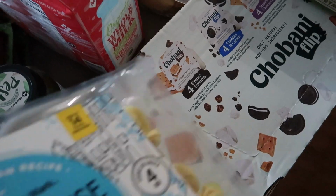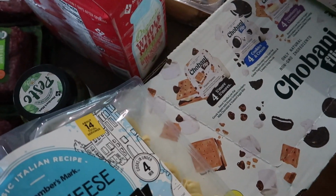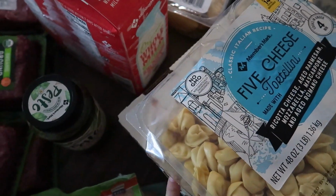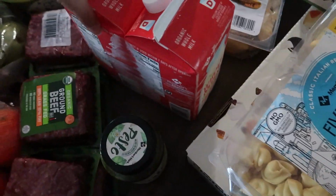I got some Chobani flips. They are like a Sam's Club members special savings or whatever. So cheapest at Sam's right now versus Walmart. I usually get them at Walmart, and these have been my kids' bedtime snacks lately.